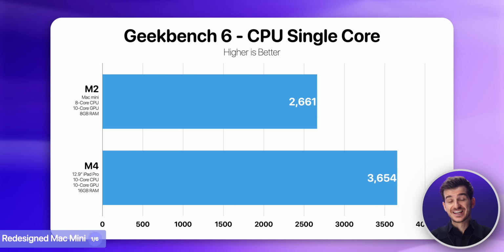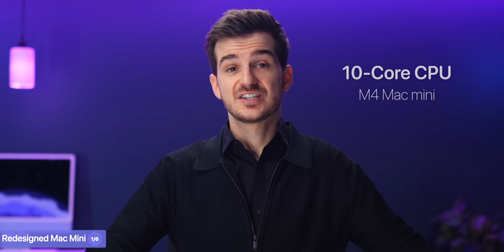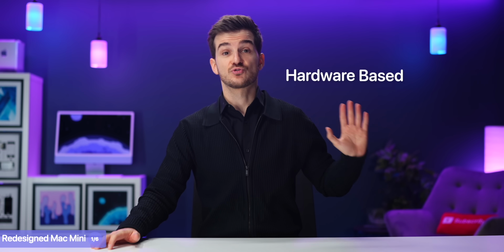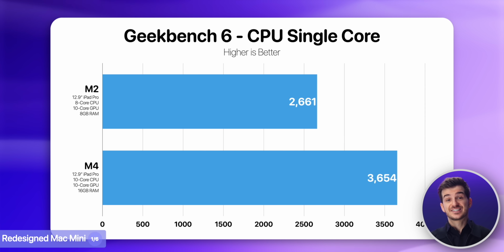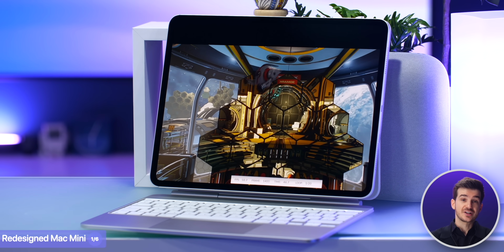Single core wise, the M4 is 37% faster, while multi-core wise, the M4 is 34% faster, as we now get 10 CPU cores instead of 8. However, the GPU is an even bigger upgrade, as we now get hardware-based ray tracing. And when we compared the M4 iPad Pro against the previous M2 model, we saw as much as a 71% faster GPU performance when running ray tracing workloads.